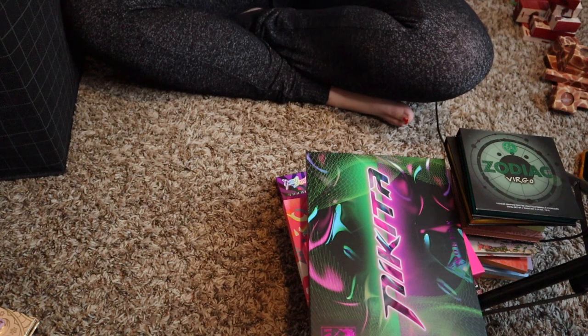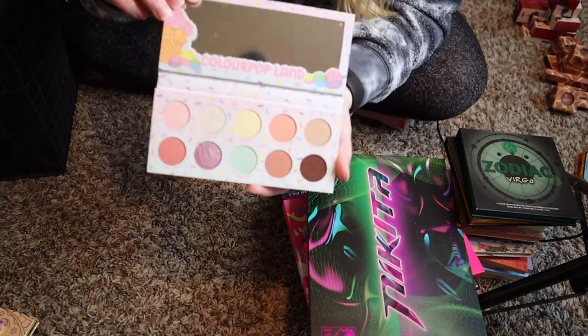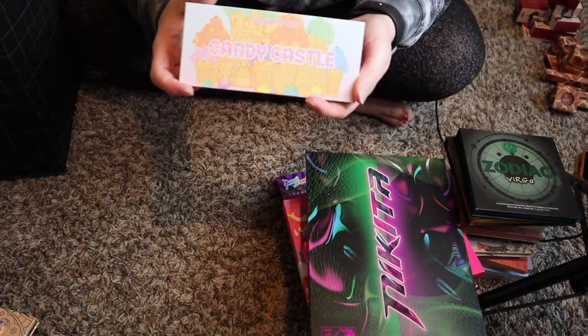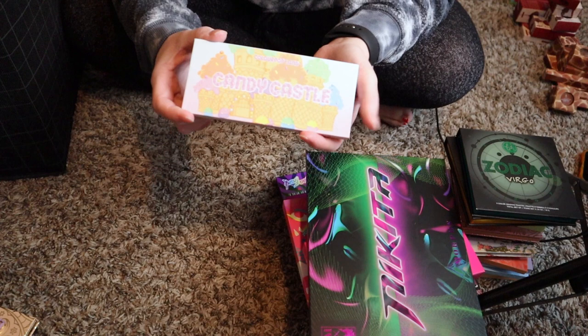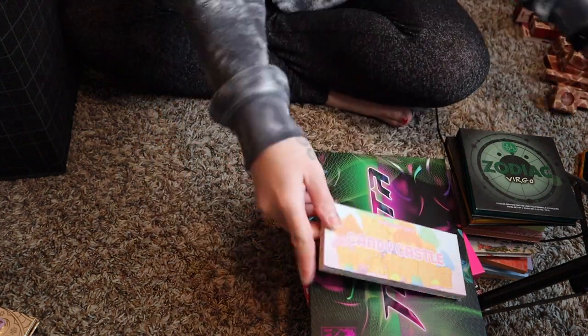This is the Candyland palette. So I did not see good reviews on this. In all honesty, I don't love it. However, me and my grandma used to play Candyland together all of the time. So this, again, has like a nostalgic tie for me. So I'm going to keep it.